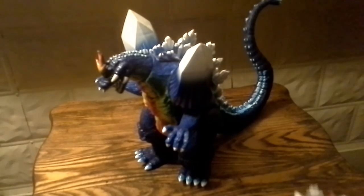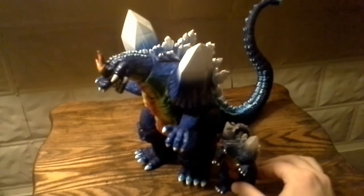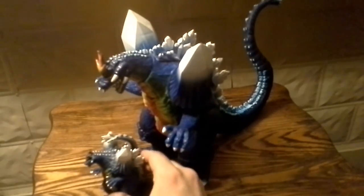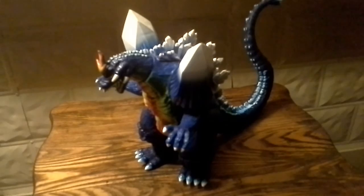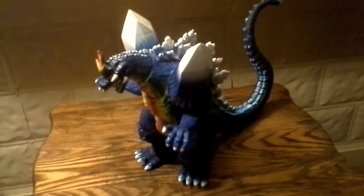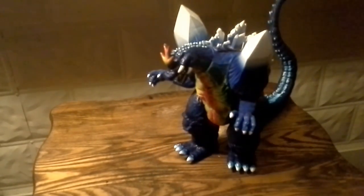Here it is compared to a 4-inch scale Spacegodzilla. Absolutely gigantic to compare the two. Just like the others, it stands 9 inches tall. I'd say it stands 9 inches tall at the head. Maybe if you add the shoulder crystals, it hits an actual 10 inches.